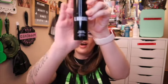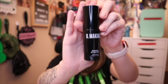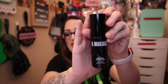So our 13th item, I'm sorry, Makiage. The reason why I don't like this product, why it is a regret for me, is sheerly because of the size and the price. You get 1.7 fluid ounces of setting spray. I don't even remember how much this was, but I know it was a disgusting amount of money to spend on 1.7 fluid ounces.